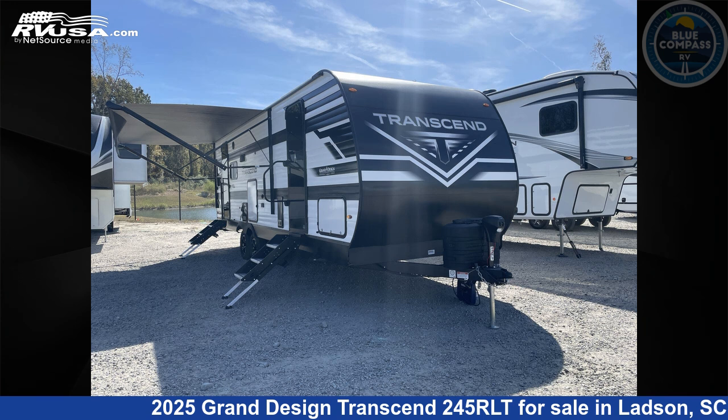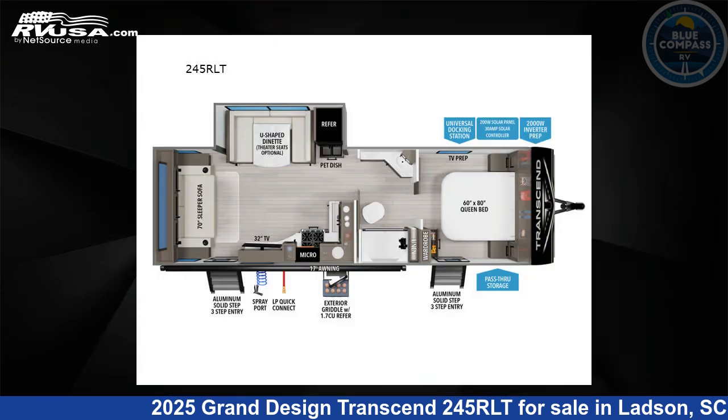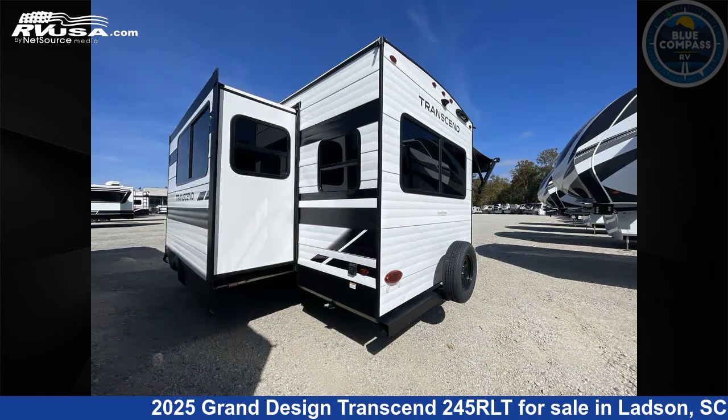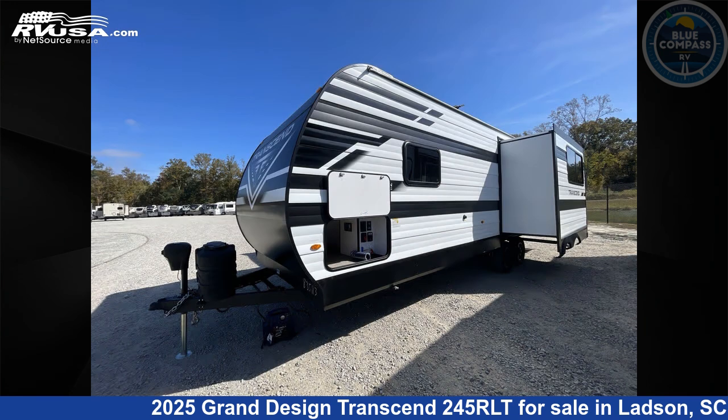This 2025 Grand Design Transcend 245 RLT is a travel trailer RV. It is located in Ladson, South Carolina, 29456 and is offered for sale by Blue Compass RV Charleston.